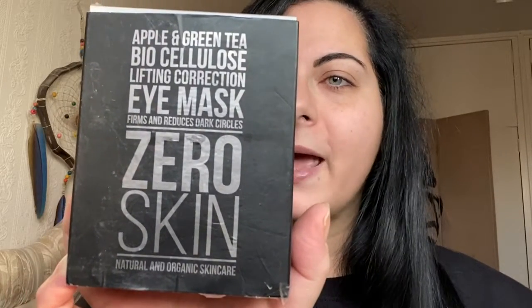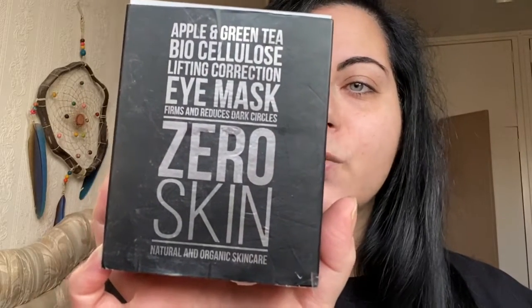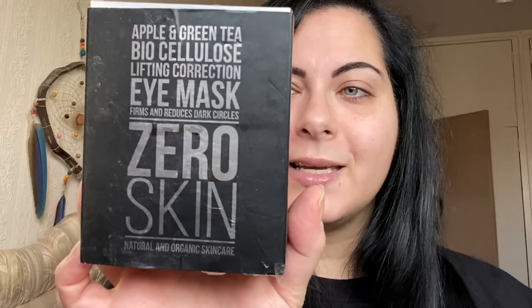Maybe once a week, I will use this Zero Skin Under Eye Mask. It's apple and green tea and biocellulose. It's a lifting correction eye mask, and it firms and reduces dark circles. It says the apple lifting correction eye mask combined with green tea and arbutin extract provides a great effect on dark circles under the eyes. The main active ingredients are green tea extract, niacinamide, vitamin B3, alpha-arbutin, apple stem cell extract and hyaluronic acid. They are all absolutely fantastic ingredients for your skin. Whatever skin type you are, those are great active ingredients for your skin.